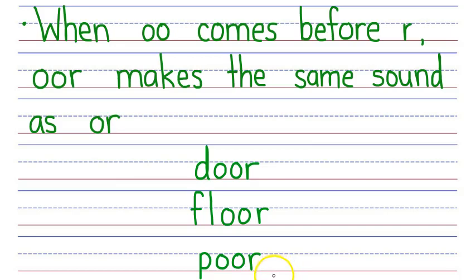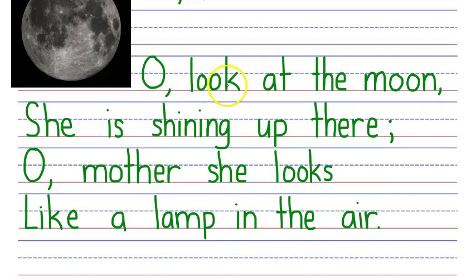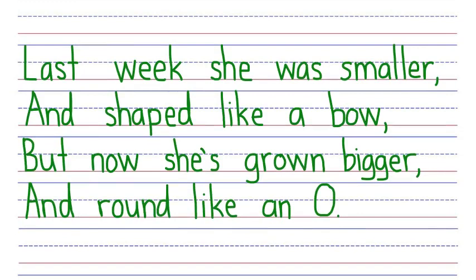Now, let's look for the double O phonogram in a poem. This poem is called, Oh, Look at the Moon. Read it along with me. Oh, look at the moon. She's shining up there. Oh, mother, she looks like a lamp in the air. Last week she was smaller and shaped like a bow, but now she's grown bigger and round like an O.